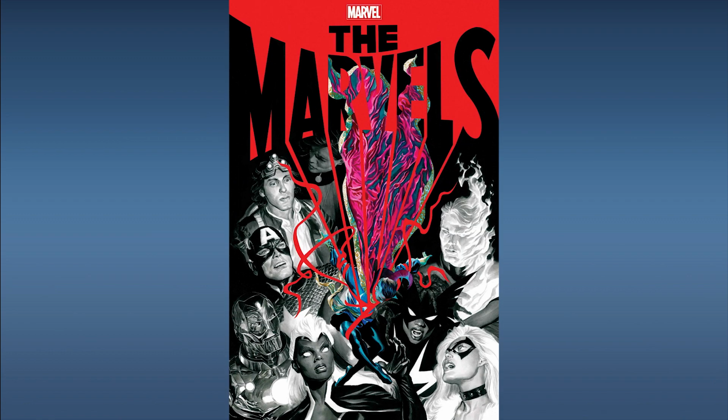And finally, from Marvel Comics, The Marvels number 5. This features the first appearance of Warbird in costume. This is one we do think you should add to your collection. We always say pick up any of the first appearances in Marvel titles. And this is the first appearance of Warbird in costume.